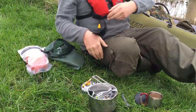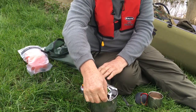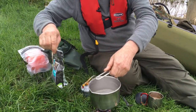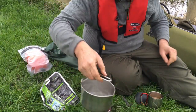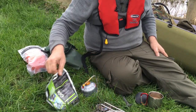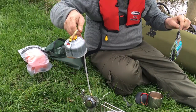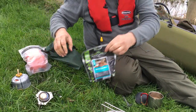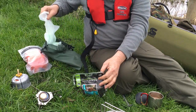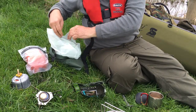Oh, right, the 8 minutes is up. I've just turned the gas off. Let's get this bugger out of the pan. Siphon some water off to make my coffee before I put that in there. Right, that'll cool off for a bit. Always remember, folks, take your rubbish home.